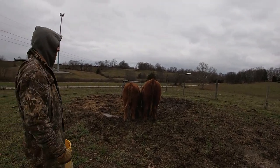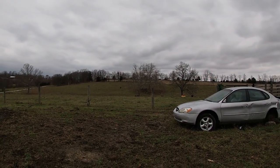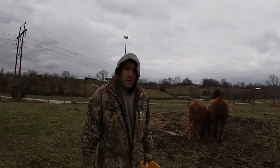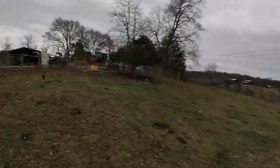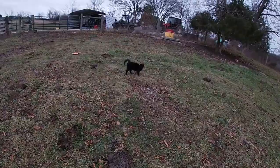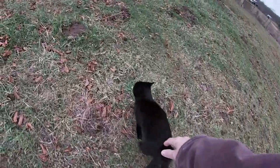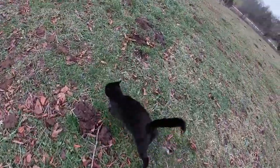We need to drive over there and check on them. Probably. That's only about $20,000 standing there. Yeah, I see them all up. Hi, Midnight. We just saw your partner in crime. He was across the creek. You didn't want to go across the creek, did you? No. I don't want to go across the creek, she said.